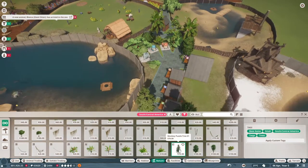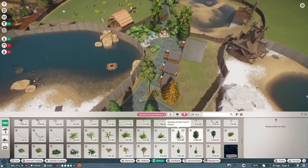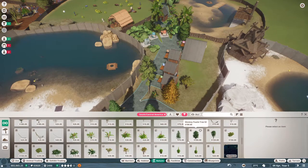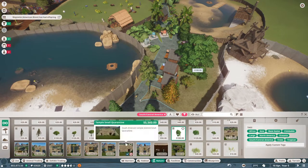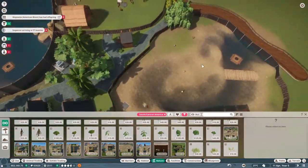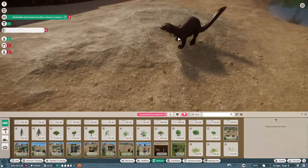Need some more trees. Monkey puzzle tree. Tiny trees. I want bigger trees. Yeah, like those. Perfect. Alright, let's look at our otters. Where are they? There he is! Look at him, he's so cute!